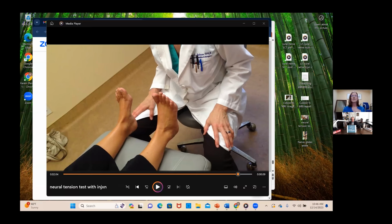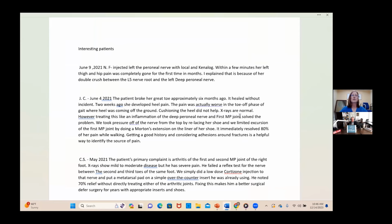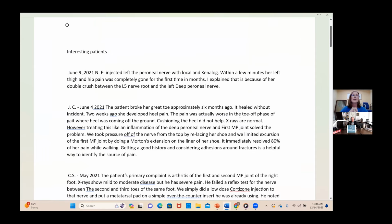So this is what I call interesting patients. So I will expand this a bit so you can see this. I get surprised all the time by things that work. So this patient broke her toe and it appeared to heal without incident. Can you see what I'm talking about? Can you see my screen? Yeah, I see your screen very well.